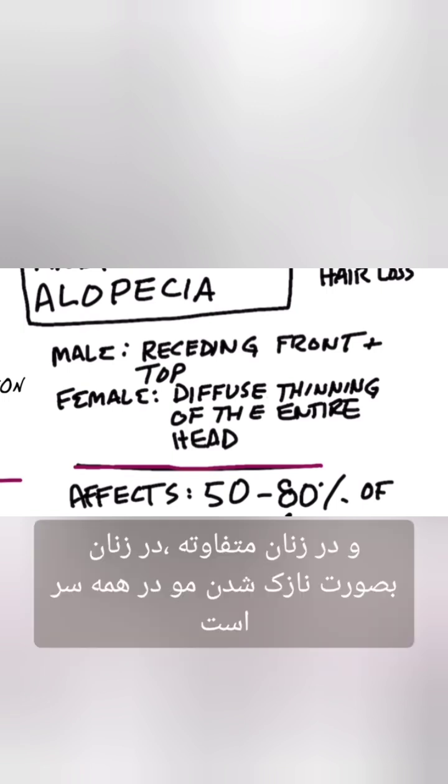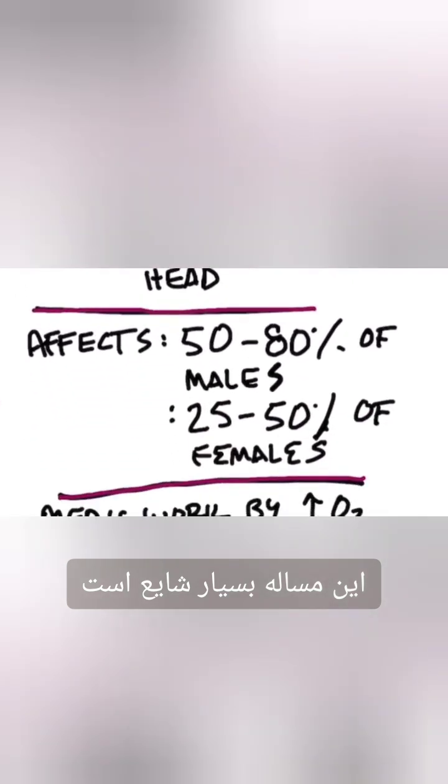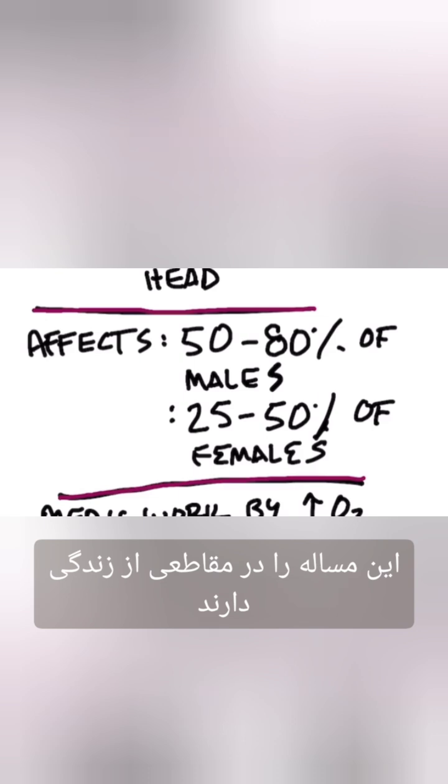Now, in women, it's a little bit different. It's a kind of diffuse thinning of the hair all over. Now, this is actually very, very common. It affects 50 to 80% of men and 25 to 50% of females at some point in their lives.